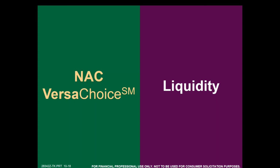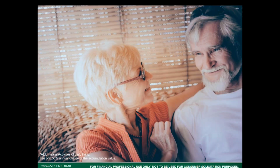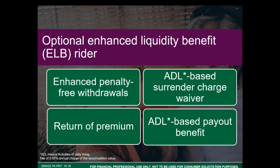Now, the biggest question I get from producers in regards to that return of premium is, well, if my client does take out their full account value after the second year, what's my chargeback? What am I going to have to pay back to that insurance carrier? And the answer to that is zero. There is no chargeback after the first year on any North American product. So that's definitely a huge benefit to you, and also that safety on the back end for the client if they decide they don't want the fixed indexed annuity in the future.